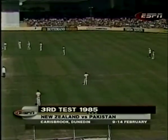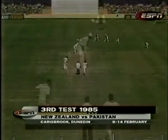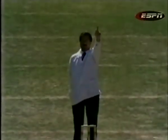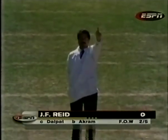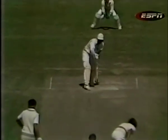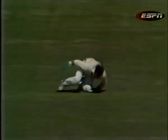So now John Reed will face Akram. And that's down the leg side, and there's an appeal for a caught behind, and John Reed's out. Caught by Anil Dalpat for no score, and New Zealand lose their second wicket at 5. Let's have a look at it. The bat out there just got the little nick on it. Dalpat was there, moved very quickly, took a good catch low down.